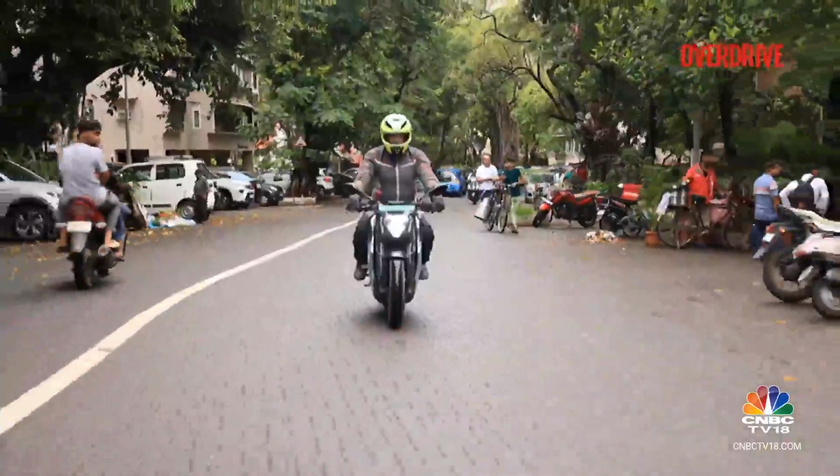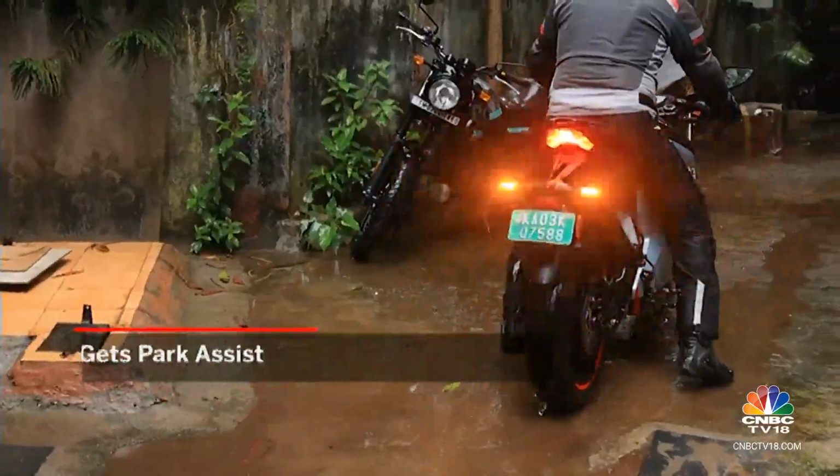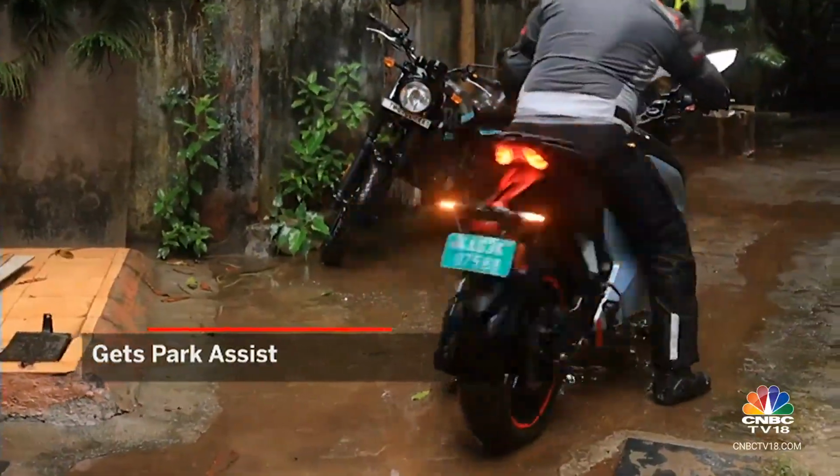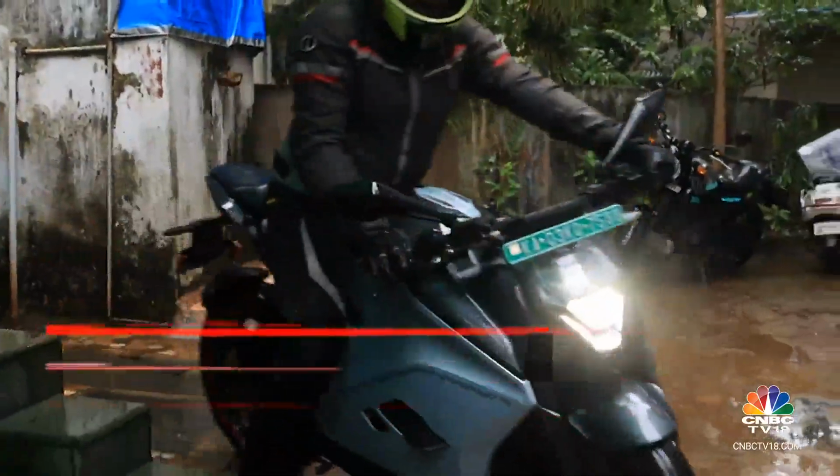One feature that the F77 cannot do without has to be the reverse function. The reverse function simplifies parking, and, well, the blinking hazard lights tell people behind you of what you're up to when visibility is hampered in the rain.